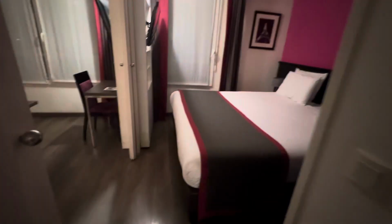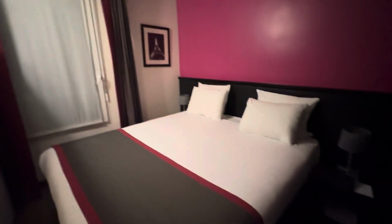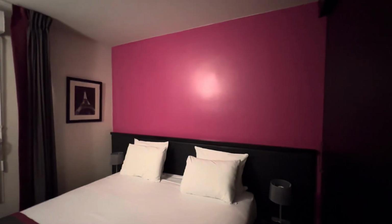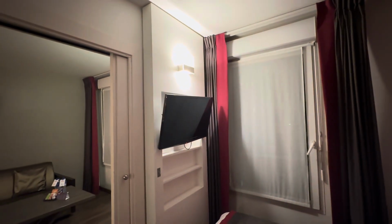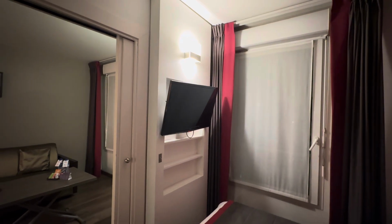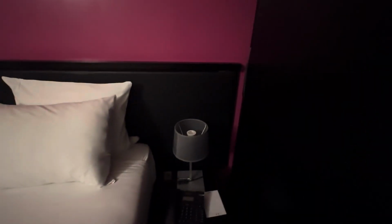So this is a king bed. Quite a large king bed. Nice picture of the Eiffel Tower on the wall. I like the colours as well. We have a TV. We can watch in bed. And then we have a safe, extra blankets for a duvet, loads of extra pillows. We have a bedside cabinet with a light on.